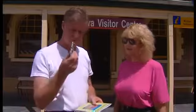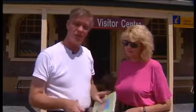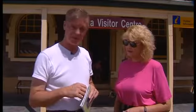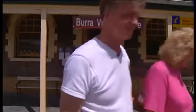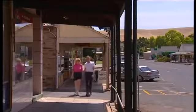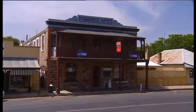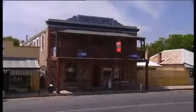One great way to experience Burra's history is to use a heritage passport. With this key and this booklet, which contains a map and information, we can conduct our own tour at our own pace. Would you like to look after the key? I will. By 1851, Burra was the largest inland town in Australia. To walk its streets today is to walk well-trodden paths which connect old historic buildings like the Commercial Hotel, constructed in 1876. A hub of activity then, it is still thriving today.